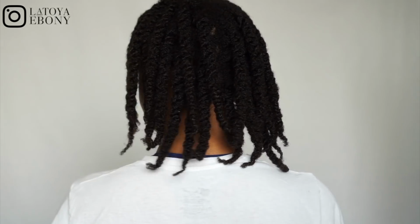You guys hear the mucus? You guys hear it? Oh my God. I know I'm still getting over my sickness, but I wanted to pop in and just share with you guys. Let me just show you my hair.